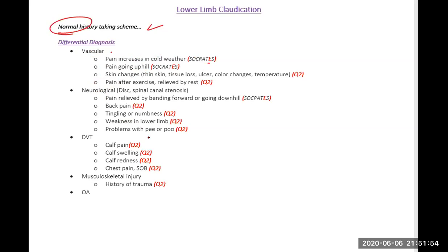We also ask about associated symptoms. We ask about calf pain, calf swelling, calf redness, shortness of breath to exclude DVT and PE, okay? A history of trauma, again in question number 2, and also in question number 2, we ask about constitutional symptoms such as weight loss and so on. Okay, but apart from that, it is our normal scheme. All we are going to do is exclude our differential diagnoses, which you already have an idea what they are before entering the station because you have a stem before you go in.